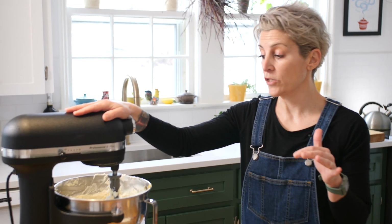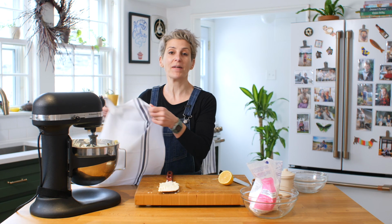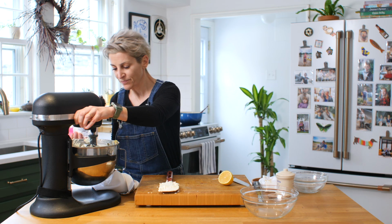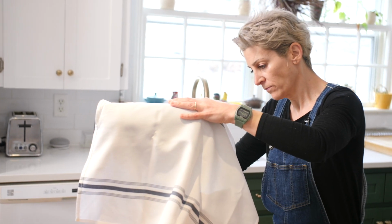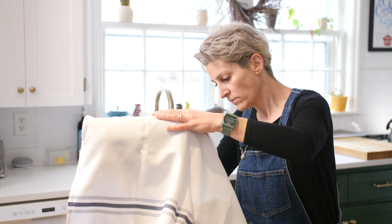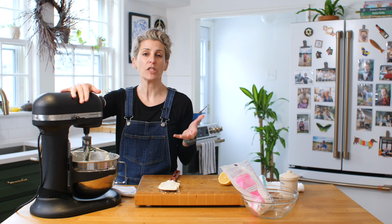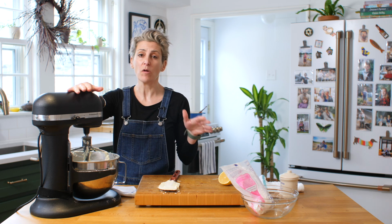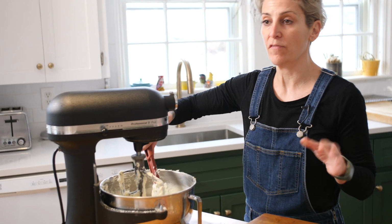Now I'm going to add my icing sugar to all of my whipped ingredients, and I'm going to be smart and put a towel over my mixer so that I don't get a sugar cloud everywhere. I've had this mixing for a few minutes and I just basically add the sugar. I don't like it too sweet, but it's up to you as to whether you want it to be sweeter or less sweet. It's not really gonna change the consistency at all, but you want it to be smooth enough and thin enough that you can spread it.